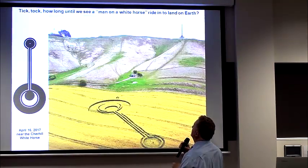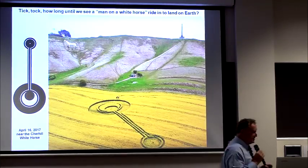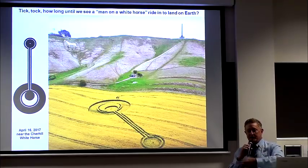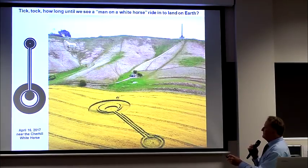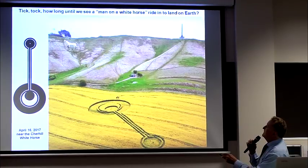And here's another one. How long until we see a man on a white horse ride into Earth? This is the metaphor, the rider of the white horse of the apocalypse. You could use Clint Eastwood if you want. The man on the white horse rides in to save the planet. This is an artistic metaphor. And here's the pendulum clock with the moon on it, and it's offset a certain way. You can see this thing here. Anyway, there's a pendulum going.